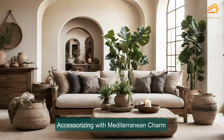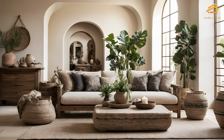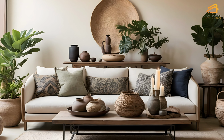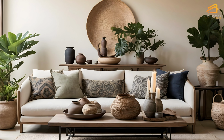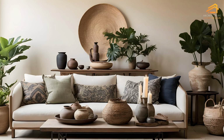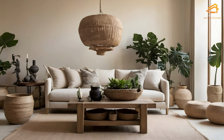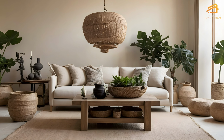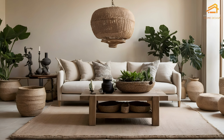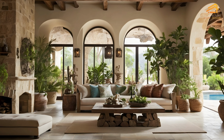Accessorizing with Mediterranean charm. Accessories are an important aspect of modern Mediterranean design, but they should be used sparingly to avoid clutter. Opt for a few statement pieces, such as ceramic vases, wrought iron candle holders, or hand-woven baskets. These items should reflect the artisanal quality of Mediterranean culture while maintaining a modern, minimalist aesthetic. When paired with the vibrant greenery of the courtyard garden, these accessories help create a harmonious, balanced space.